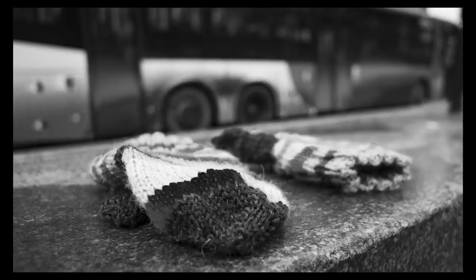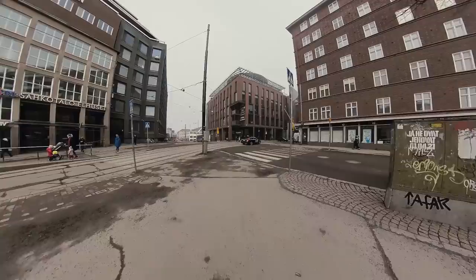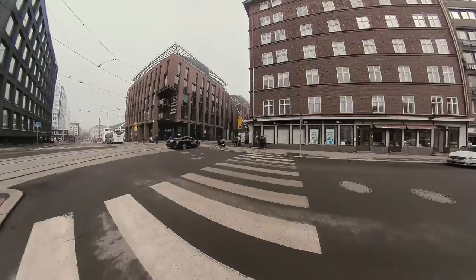Let's continue this way and let's continue our walk and go the same direction where that tracks go. There might be some interesting stuff over there. Let's see what we can find.